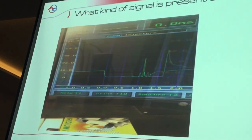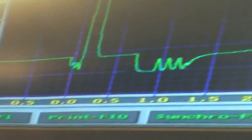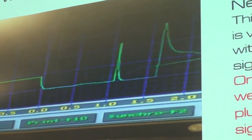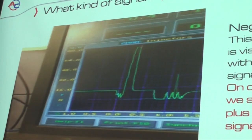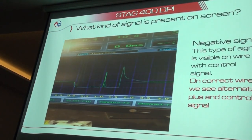Okay, this signal which we saw here is a correct signal. On the control wire you always have two signals: correct and trash, correct and trash. And it is very important to connect this emulation channel correctly, because the controller knows that on the control signal, at one moment it is correct and the second one is the trash.